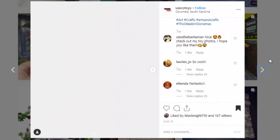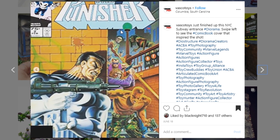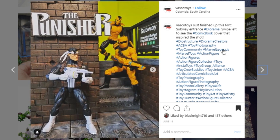Here is a cool display that is recreating a comic book. I think it's a comic book cover, and this is also from Vasco Toys. Really digging the Punisher display with the actual title here. I really like this subway station sign. That looks really cool. You've got the AIM soldiers coming down with Punisher sitting waiting for him. But look at the little details here on the ground. That looks so good. A lot of nice paint variations throughout here. Your brickwork is really good. But this is the actual comic that they are recreating, and I think you did a really good job of recreating this. It looks really, really good.